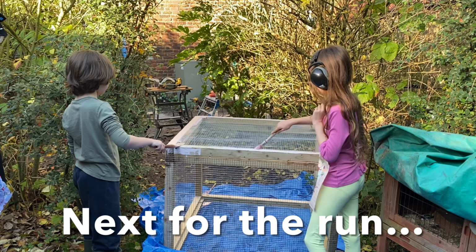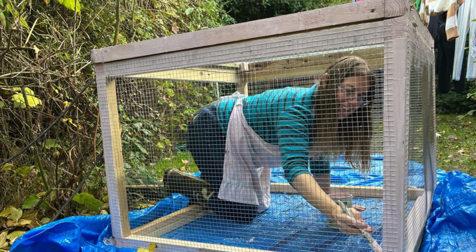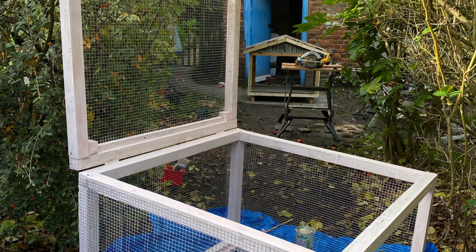Next we made the run. We stapled very strong rat-proof mesh to five of the sides, including the bottom, leaving the side that would be attached to the house clear. Rats can be an issue with quails and are often an issue here in the wilds of Kent. And of course, we painted it pink too.